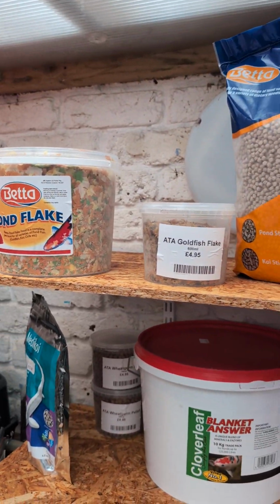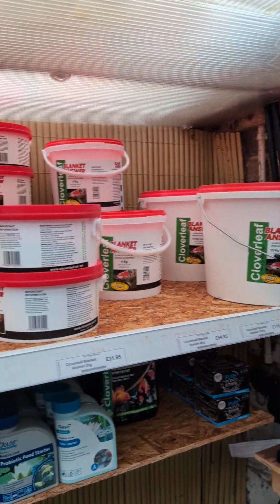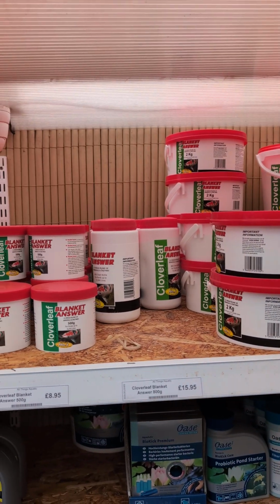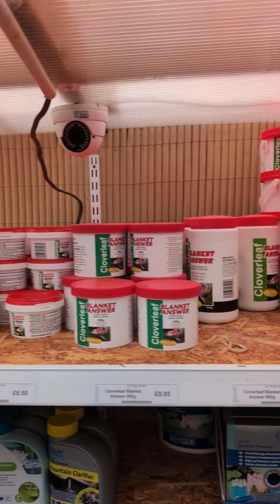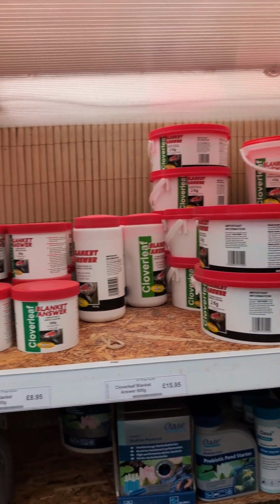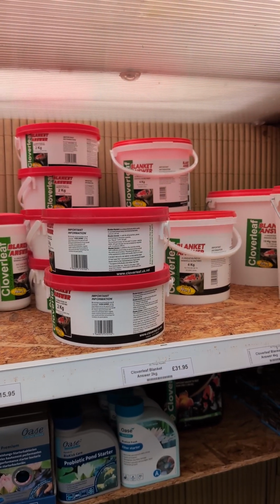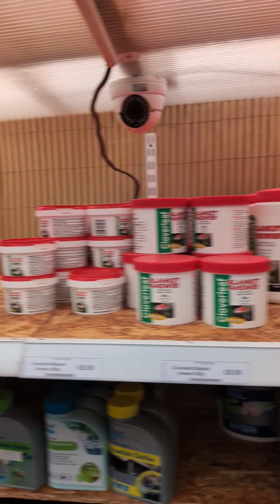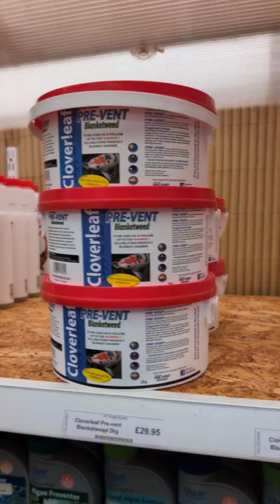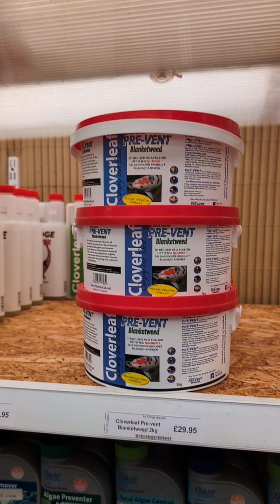Obviously, flake for your smaller fish. And we are starting to see some blanket weed, so we've got plenty of Blanket Answer. It's the best thing to kill it. I've tried a load. Nothing really competes with that as an in-pond blanket weed killer. And then you've got Prevent as well. We've got the 800 grammes there to prevent it from coming back.